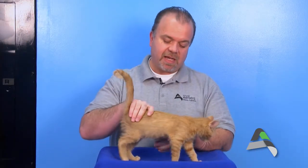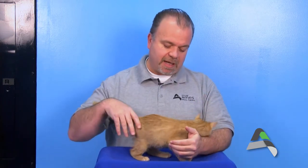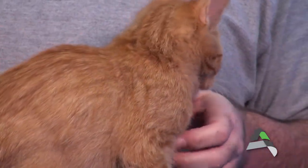And here I have with me Flossy. Flossy is the last one, actually, the remaining kitten of a litter of 5 that was already adopted. So Flossy is the last one. They're about 10 weeks old. Flossy is a beautiful orange tabby. Got the beautiful stripes in here. She was already spayed, and she's ready to go to her new home.